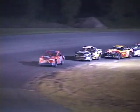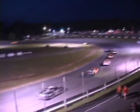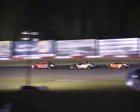Richie Turner with a tap on the back of Jamie Begor's car. Begor was able to straighten it out. Turner backed off. Everybody stays at speed. Duquette doing a nice job of maintaining the advantage over Toby Ebersol. And right now it's just a freight train, spots 2, 3, 4, 5, 6, and 7.